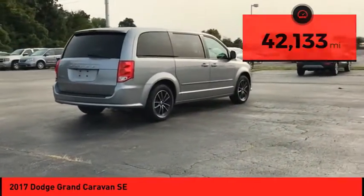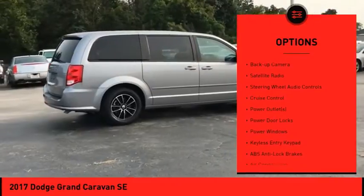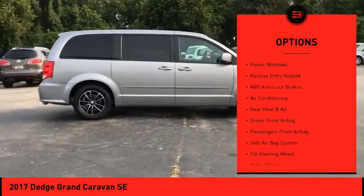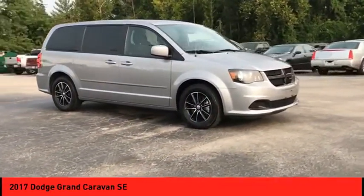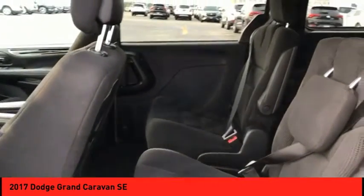This vehicle has less than 45,000 miles. Here are some of this vehicle's great options: heated outside mirrors, alloy wheels, power mirrors, backup camera, satellite radio, steering wheel audio controls, cruise control, power outlets, power door locks, power windows. This beauty will make even your house keys jealous. Drive it today.